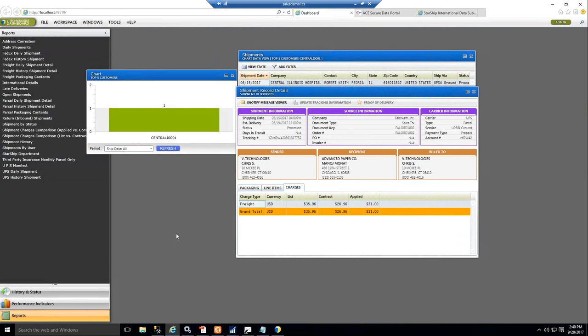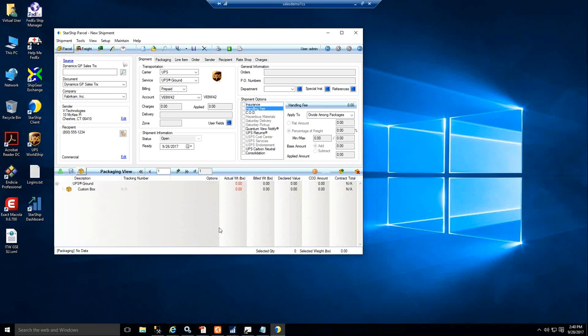I mentioned Crystal Reports as the engine that's built into Starship. Of course, if you're using GP, you may be using SmartList or SQL Reporting Services. Starship does have SQL views that are exposed, so those can easily be queried, and you can extract information directly from the Starship tables. All of our data typically lives on the same SQL server as GP, so anything that you're looking for is easily found there.